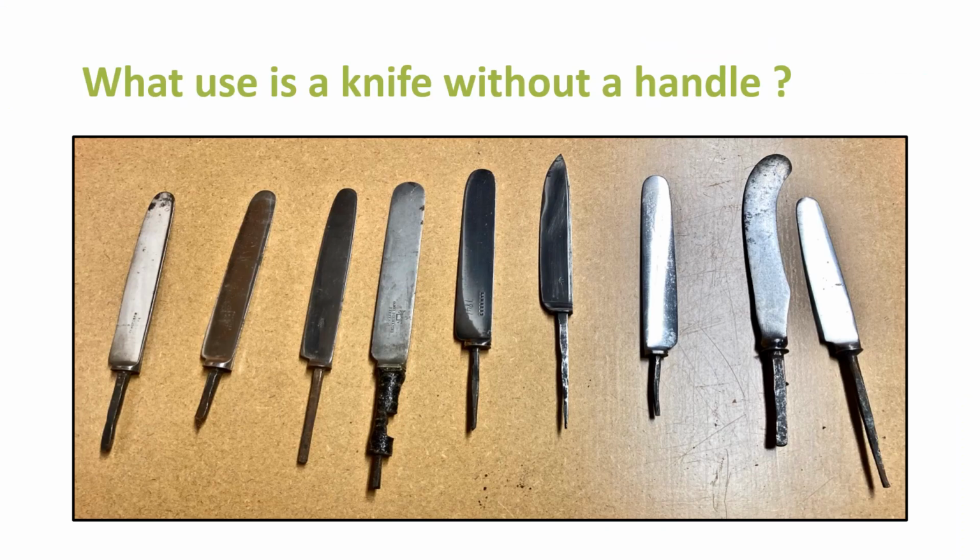What use is a knife without a handle? And when they get to that stage, you normally put them in the bin. And the other thing is we've got lots of knives like that in the collection, either because the handles were broken or because they never got the handles in the first place.